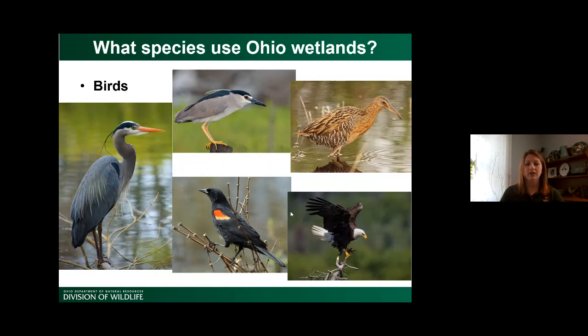Two of those birds that you maybe aren't quite as familiar with, in the top middle there is a black-crowned night heron, and then towards the top right is a king rail. And these are two birds that are much more specific to wetlands and really aren't found outside of those areas.